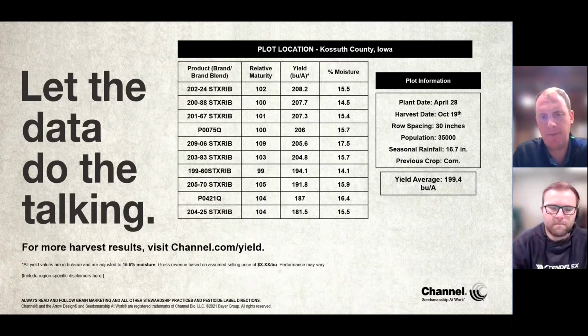So this one, we did catch some late rain. Some of the stuff was stressed, maybe beyond recovery when the rain came, so it took the top end off. There's a few ears tipped down and things like that. So I think I ran the data. The plot was at about 2,100, 2,150 GDUs and only had 8 inches of rain. So a lot of that seasonal rainfall even came later on, which helped some products more than others.